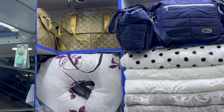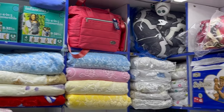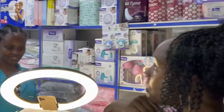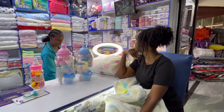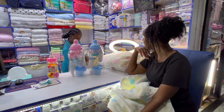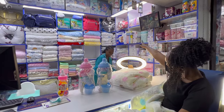Paka za Gucci. We have very nice stuff. So, Kamukunji, it's not only utensils. Kuna vitu za watoto, kuna many, many things. Kuna duvets, kuna everything here. Yeah. So, mkuje kwa wili sana. Show this beautiful girl. Akona kitu.